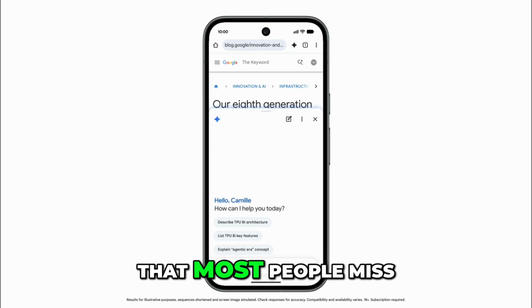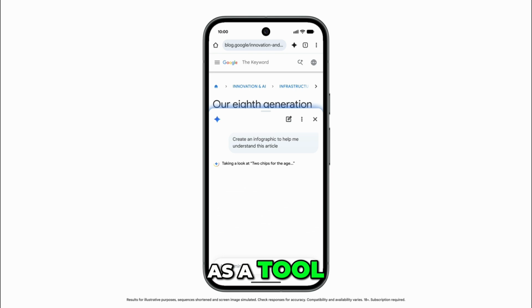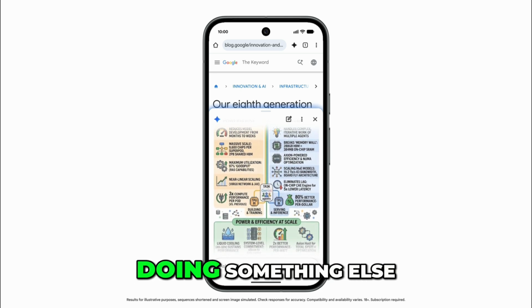And here's the part that most people miss when they first hear about this. Auto Browse isn't just a convenience feature. It's a shift in how the browser works as a tool. Right now, a browser is passive. You go to it, you use it, you leave. With Auto Browse, the browser becomes active. You give it a task and it works on your behalf while you're doing something else.